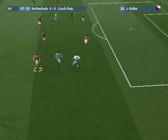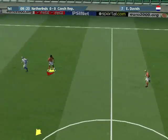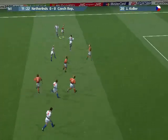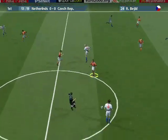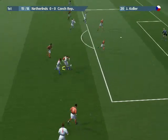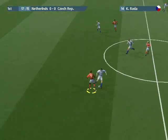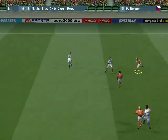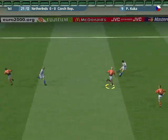Collar. Headed on. Bergkamp. Votava. Collar. Davids. The clouds have done the worst anyway. It's clearing up a bit now. Smitser. Headed on then. Bergkamp. That's a great challenge. Repkar. Berger. Climbed well there. Kukar.